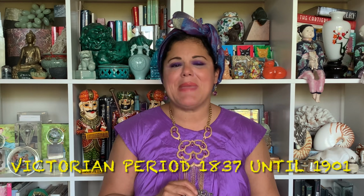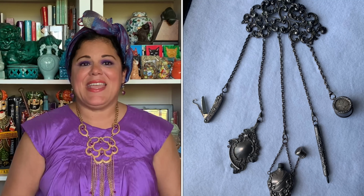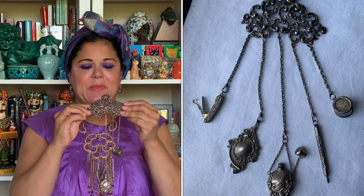Moving on, we're gonna go a little old school. We're gonna go back to the Victorians, and I want to show you this amazing piece of jewelry that I found at the thrift store. Here it is. Now, some of you might be familiar with this. This is called a chatelaine. Now, chatelaine is the precursor to purses, or as we say in Spanish, carteras. And they're also precursors to pockets.